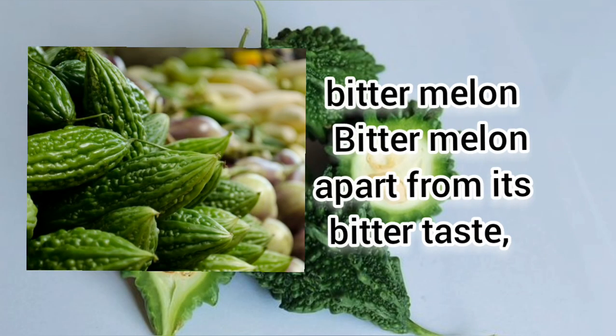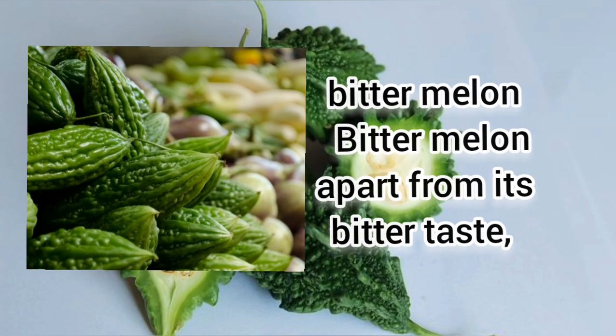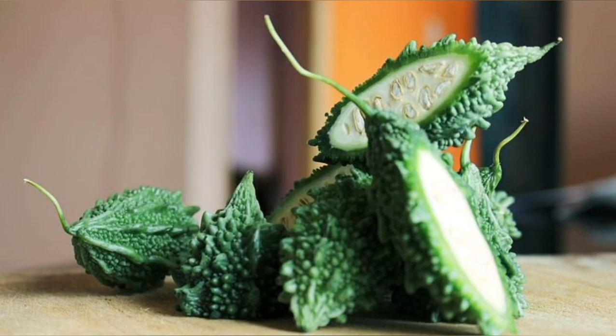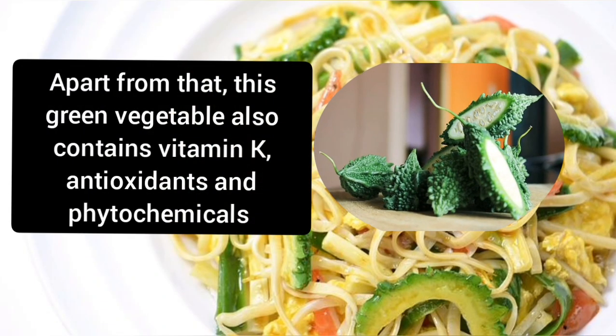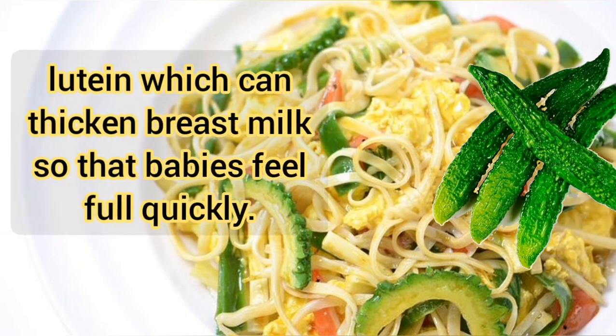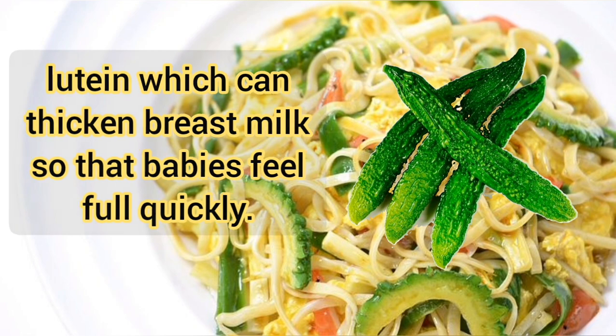3. Bitter melon. Bitter melon, apart from its bitter taste, is also very useful for an even and abundant production of breast milk. Apart from that, this green vegetable also contains vitamin K, antioxidants and phytochemicals like lutein which can thicken breast milk so that babies feel full quickly.